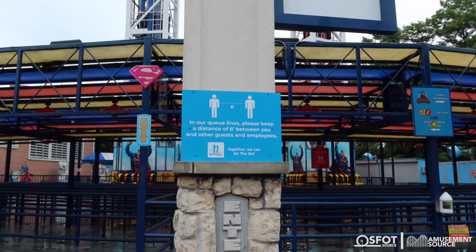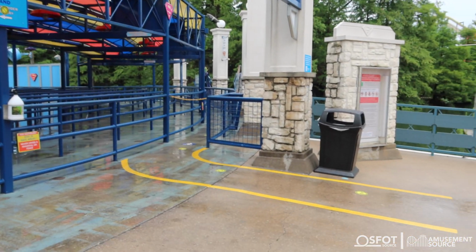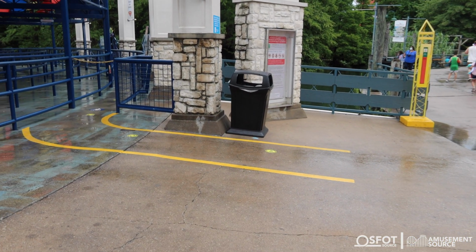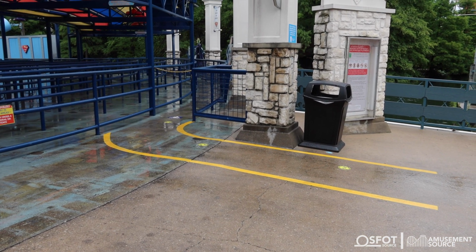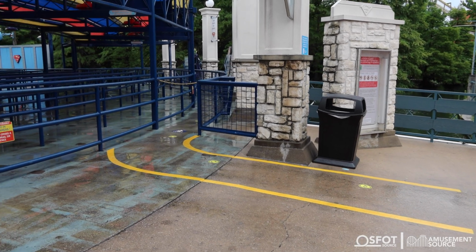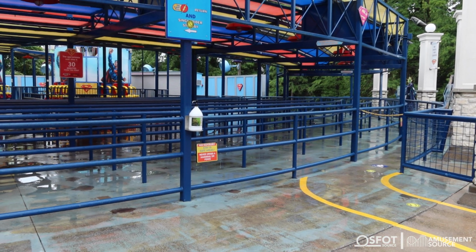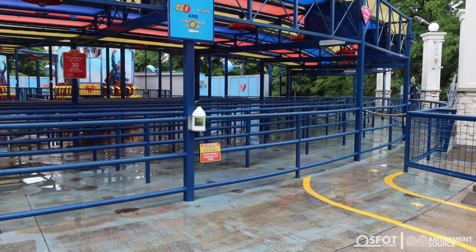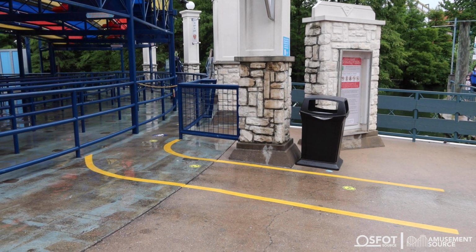You can see that there is a 6 feet of distance marker there, and they've painted a lot of these permanent lines. So basically what I've gathered is yellow is for a waiting queue line, red is for a mask-free zone, and then the blue is a smoking area just like normal. You can also see tons of hand sanitizer stations everywhere, and they really have this whole situation on lock.